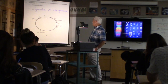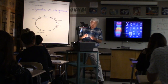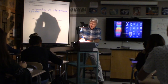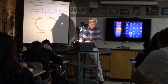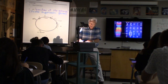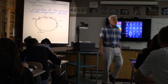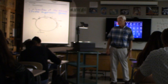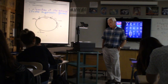So p53 has this pretty cool nickname. It's the guardian of the genome because it's in a class of genes that we call, and I'm going to put this in parentheses, tumor suppressor genes. It's an example, a very important example, of a tumor suppressor gene. A gene that's responsible for keeping tumors down, for preventing tumors. That sounds pretty important, right? The guardian of the genome.